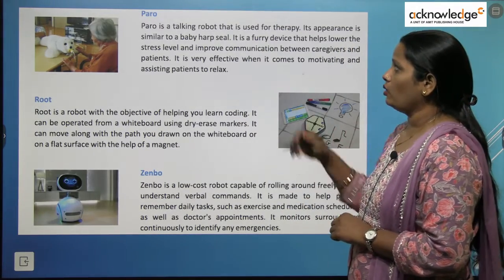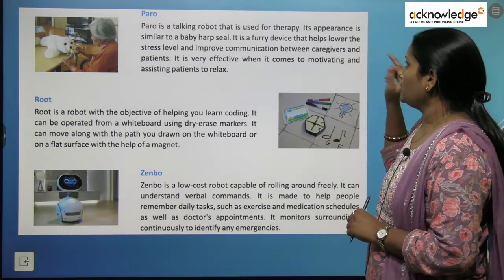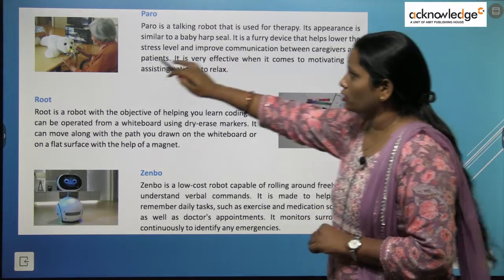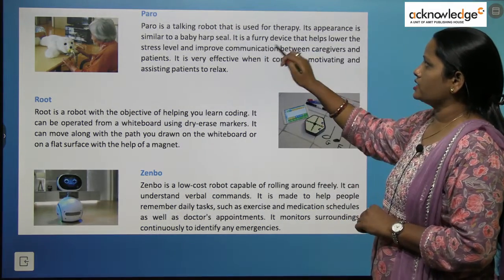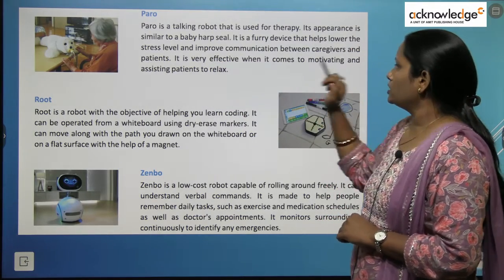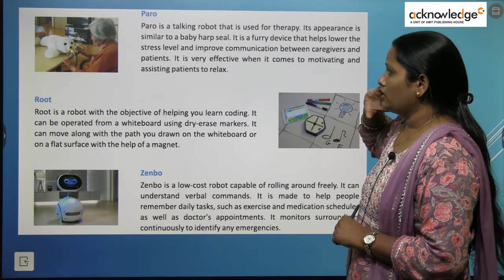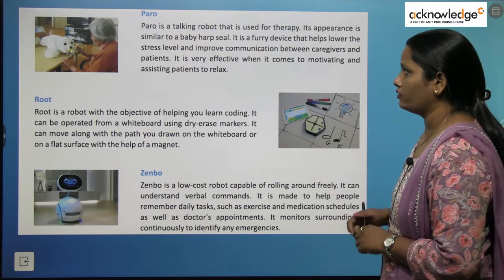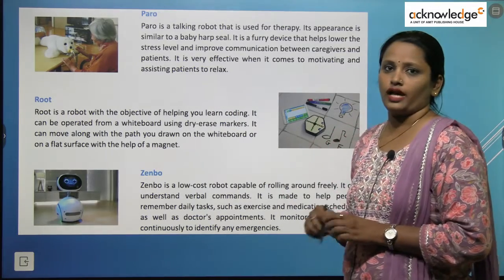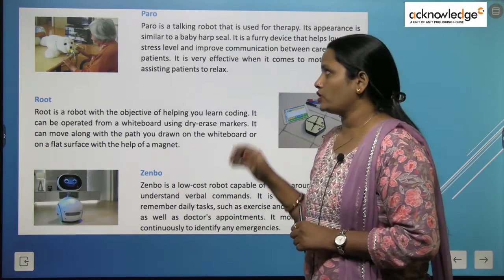Next is Paro. Paro is a talking robot that is used for therapy. So this is a robot and its appearance is similar to a baby harp seal. So it looks like a seal. It is a furry device that helps lower the stress level and improve communication between caregiver and patient. So it is mainly used by patients. So it helps in relieving the stress level of that patient. It is very effective when it comes to motivating and assisting patients to relax. So it helps patients get motivated and assists patients to get relaxed.